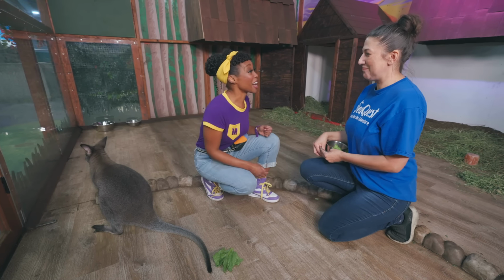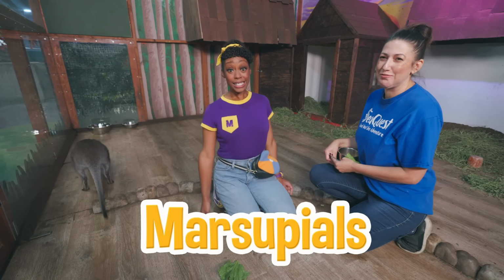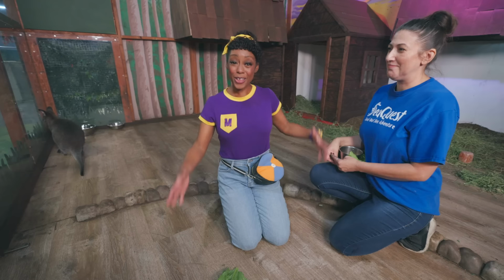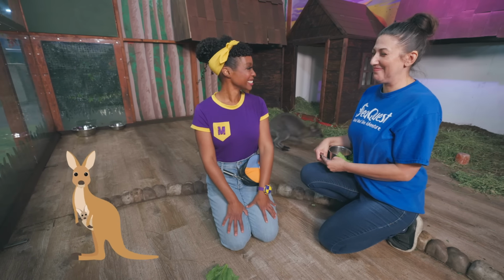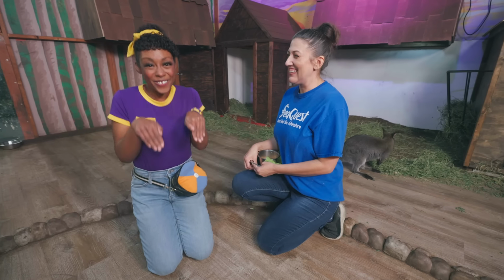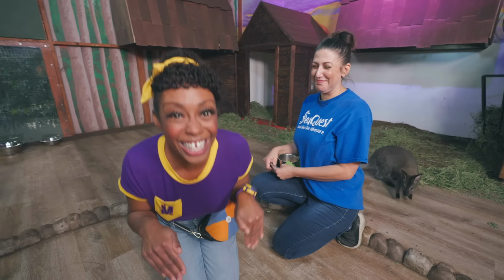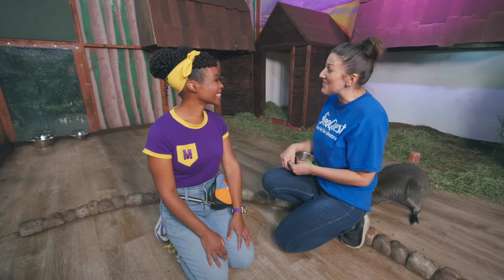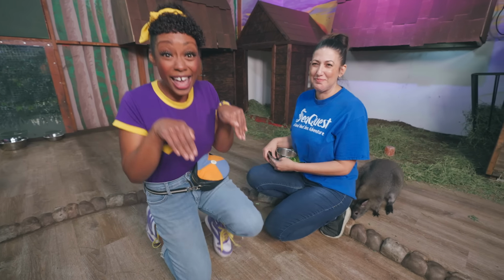Can you tell me any other facts about wallabies? Yes, they're marsupials. Oh, I know what that means. Marsupials carry their babies in pouches. Kind of like a jam pack. Oh, do you hear that hopping sound? Hop, hop. Let's hop like a wallaby. Hop, hop. Would you like to go see some other animals? Yes, I'd love to. Great, let's go. Let's hop away. Hop, hop.